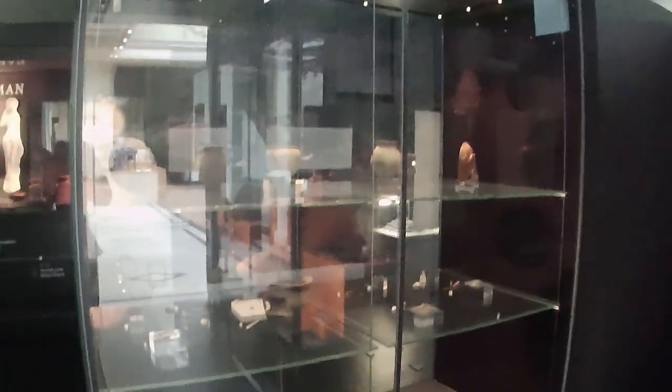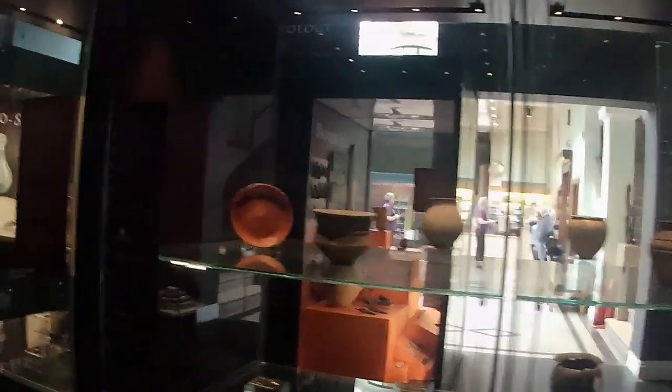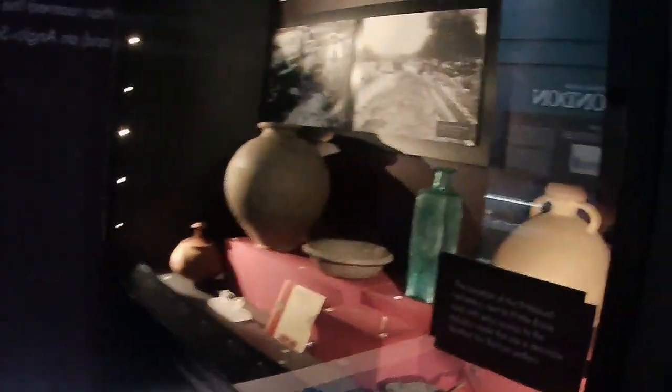Into the history and prehistory section. The Bronze Age is looked at, as are Roman times. This is our lead up to the exhibition known as the Prittlewell Princely Burial. This exhibition and the museum are free to enter.